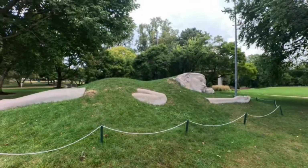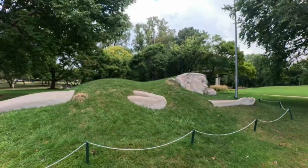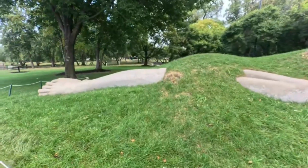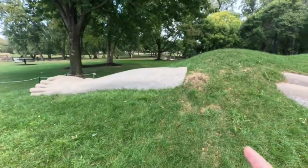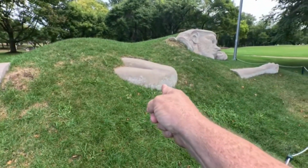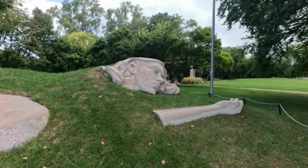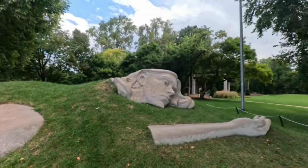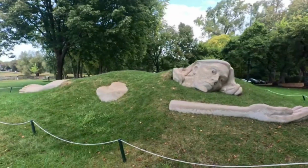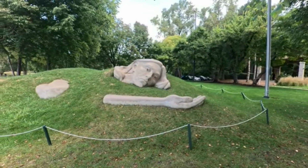Now, when I came to look at this, I thought maybe it was one full piece of concrete, but it's not. It is pieces of concrete inside of a hill. As you can see, this is her leg right here. It's just one piece that they stuck in the ground, and they got the piece for her knee, and the piece for her arm, and then they've got the head piece. But still, it is a really spectacular piece of art here. Just spectacular. I absolutely love this.